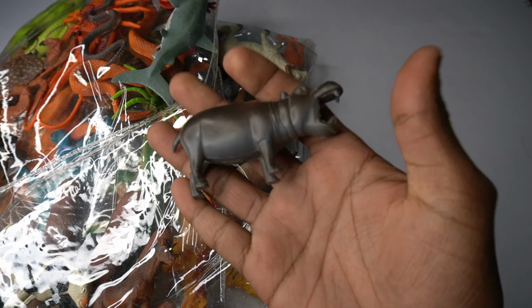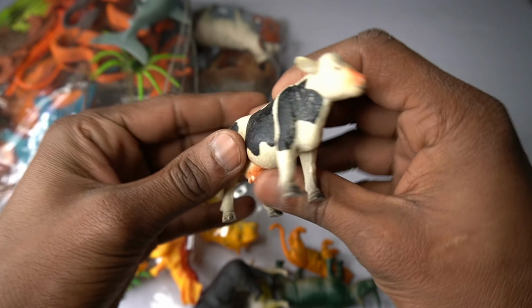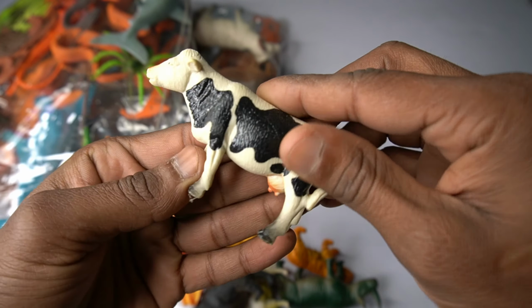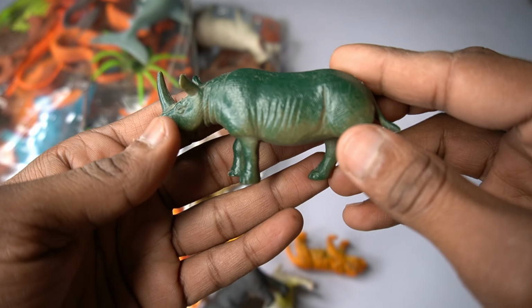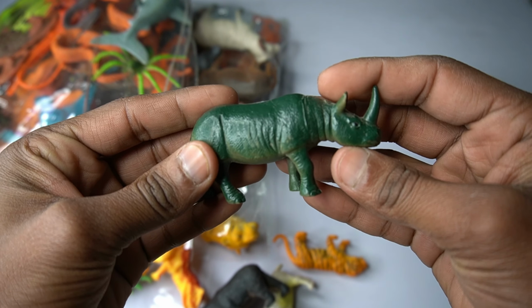So next, cow, wow, guys, very nice. Look, guys, cow. Wow, beautiful, guys, cow, very nice. The cow look is amazing, beautiful design, cow. So next, the rhinoceros look is beautiful, guys. The rhinoceros look is amazing, beautiful figure, rhinoceros.